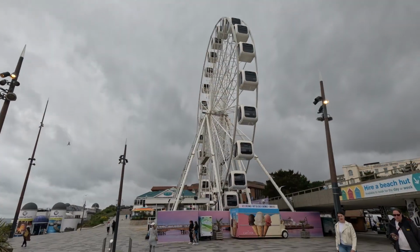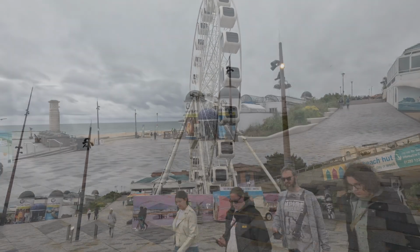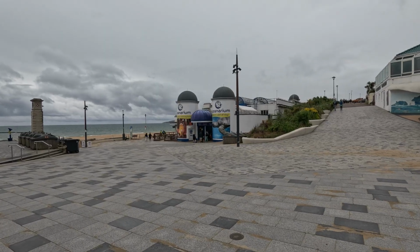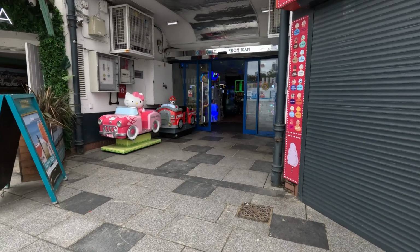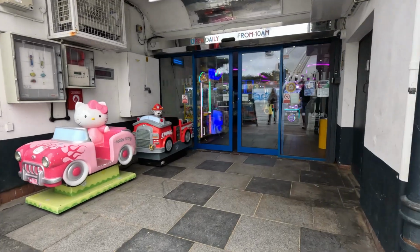So we come down into the main sort of beach centre really. We've got the Wheel, we've got the Oceanarium, the Aquarium, and then you've got the pier. So I think we're going to have a look at the pier. There should be amusements, and if nothing else, hopefully some coffee. So let's have a look.